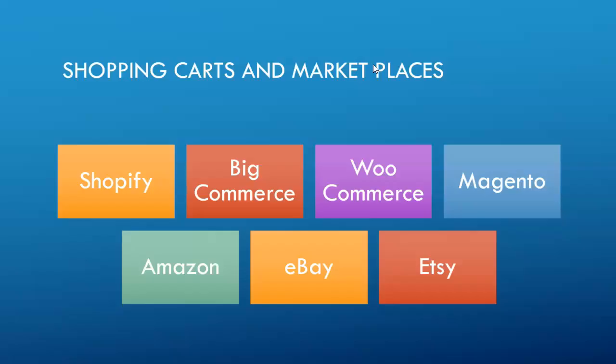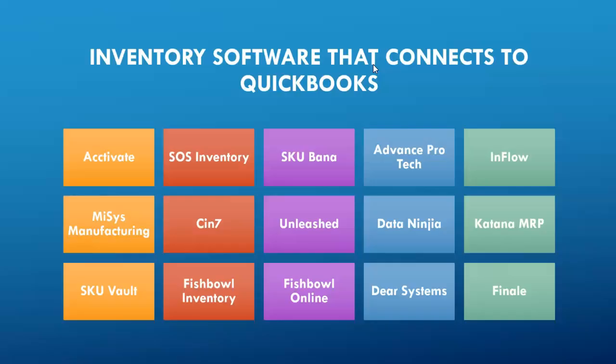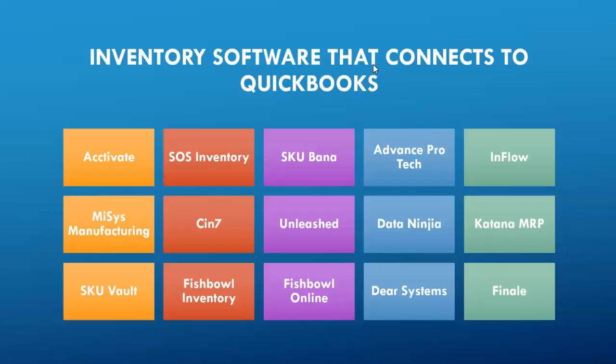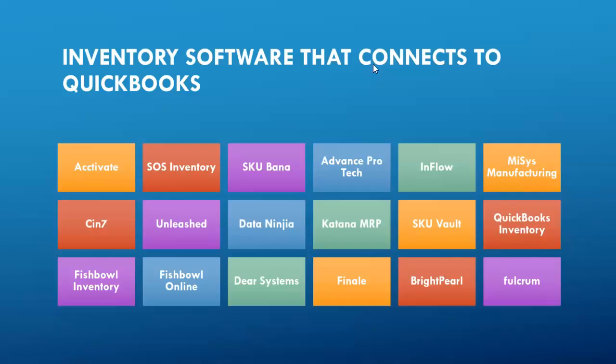We focus on shopping carts and marketplaces that connect to these inventory software programs. We focus on purchasing software that connect to these inventory software programs. We focus on CRM that connect to these inventory software programs. And if you would like, if you need, we will do an ERP assessment that will actually replace QuickBooks as well. But mainly we focus on inventory software programs that connect to QuickBooks.